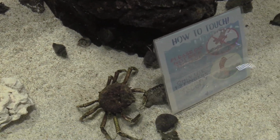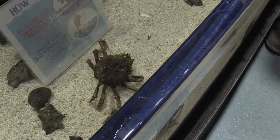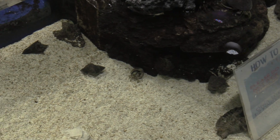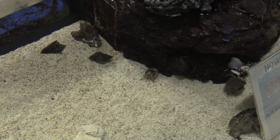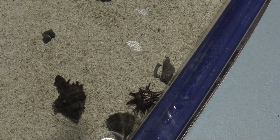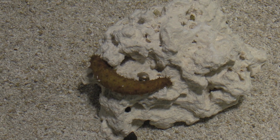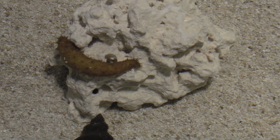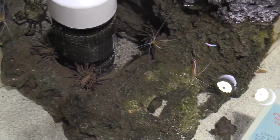Wow. That's the spider crab. Spider-like, hence the name spider crab. This is quite a decorative crab family, so it's one of few crabs. You don't want to touch that one actually. Hermit crab. That's a sea cucumber. Ooh. Got some shrimp. And some sea urchins.